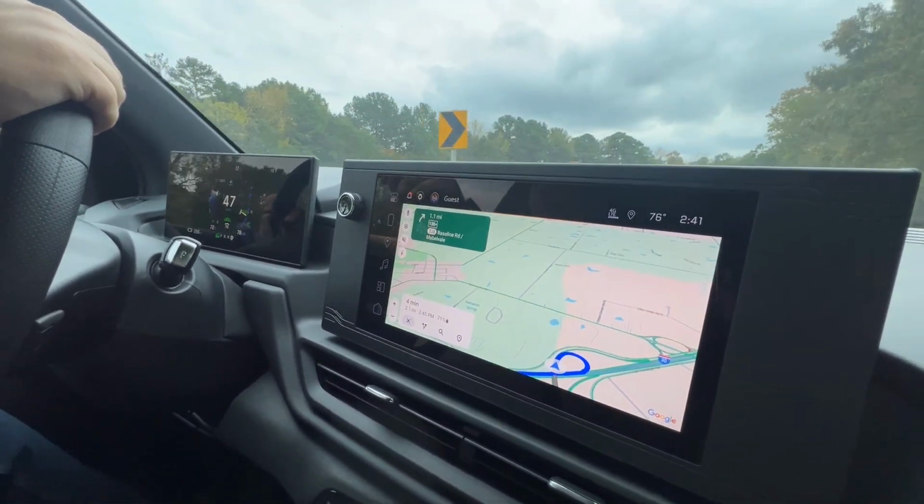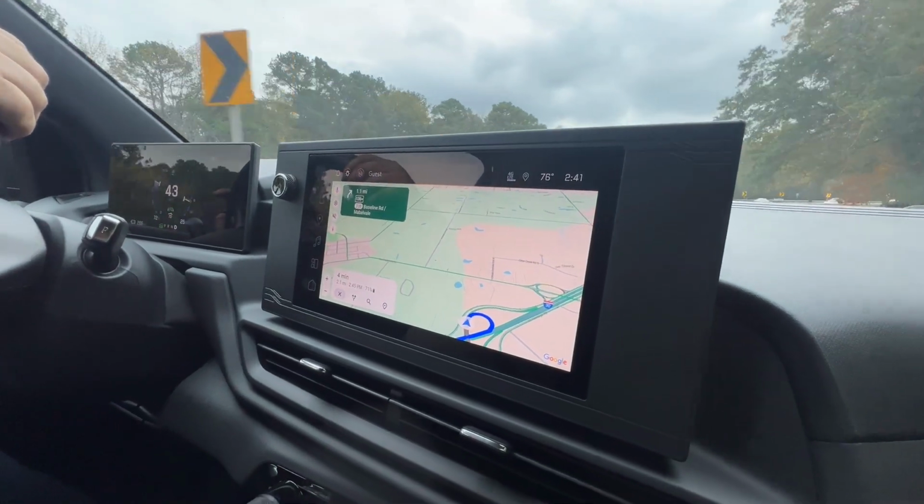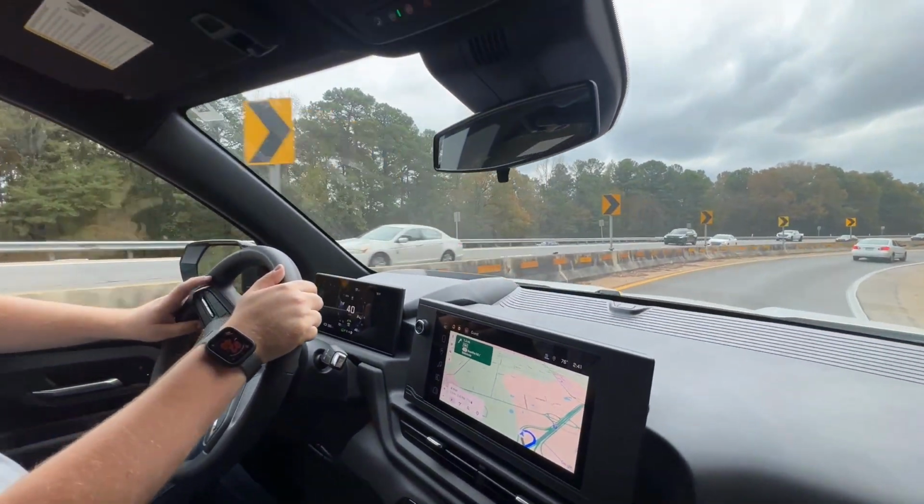Does it look the same to you? I can't tell. I think this one's zoomed in a little bit more, and it's just a smaller screen. That's probably what it is, yes.